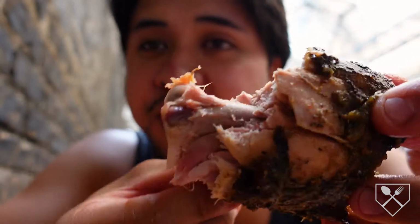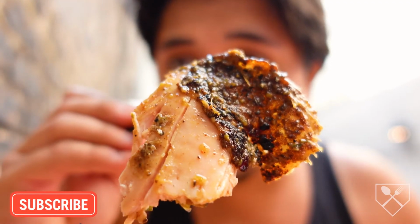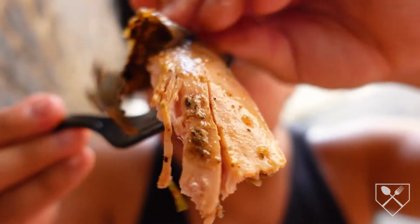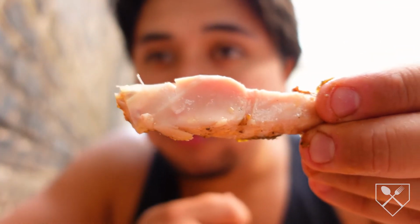And then like a barbarian. Damn. There's the bark, some of the Jamaican jerk. The actual meat itself is awesome. Fantastic stuff. This is it for the chicken. Then I only have the turkey left.